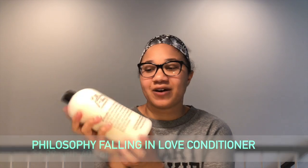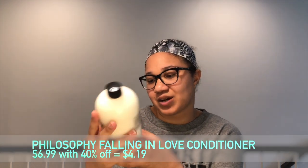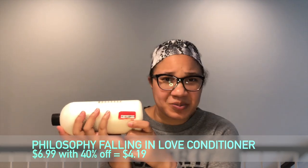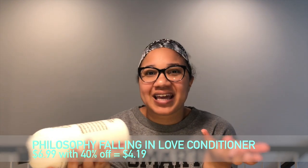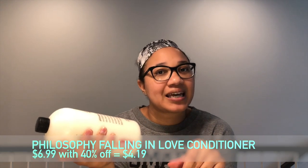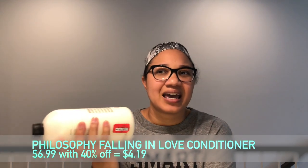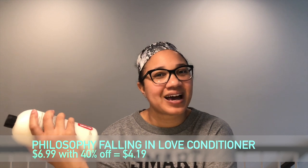Let's see. Oh, this one was good too. Okay, so this is Falling in Love. It's a conditioner by Philosophy. It is regular $47, and it was on sale for $6.99, and then 40% off that. I mean, why not? So I only picked up one. They had two, and I'm the kind of person where some things I'll get multiples of, because if I really like it, then I can get more. But I just kept finding so many deals, and I didn't want to put all my eggs in one basket.